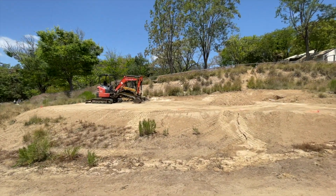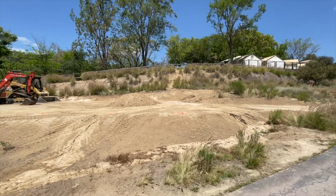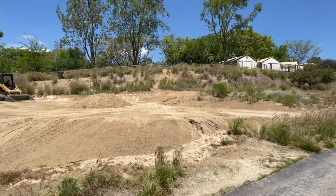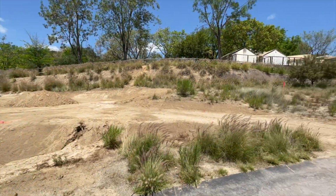Looks like they're doing some sort of construction over here. They've got this leveled out and a pile of dirt. Might just be some repairs, because I see a pipe that's exposed over there. But they might also be planning to do something with this area.